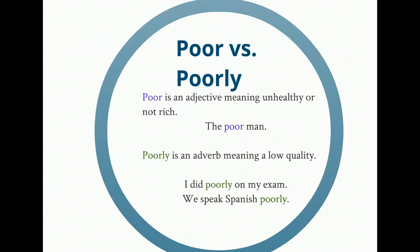Lastly, we have poor versus poorly. Poor is an adjective meaning unhealthy or not rich. Right? The poor man, he was not rich. Poorly is an adverb meaning low quality. If you got a grade that you did not desire, you would say, I did poorly on my exam. Right? Remember, exams test your skills. So if you have a low skill ability, you will do poorly. If you do not study, you will do poorly.